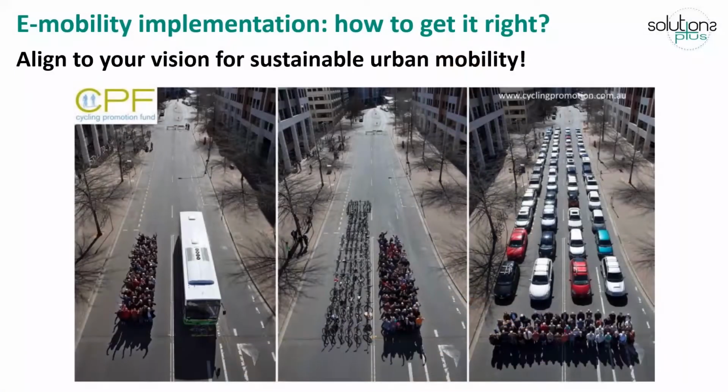So what is important to keep in mind here when you look at electric mobility? What is important is not to forget the framework and not to forget what we are currently trying to achieve with our cities. And what we are trying to achieve is to factor in the human scale, to allocate road space and public space away from cars, be it driving cars or standing cars, to more sustainable modes of transport, be it walking, cycling or public transport.